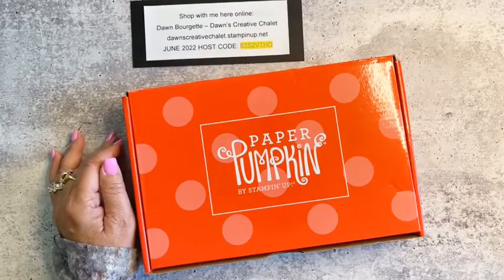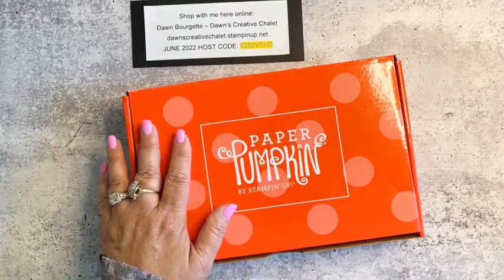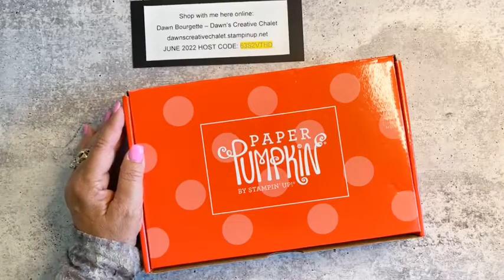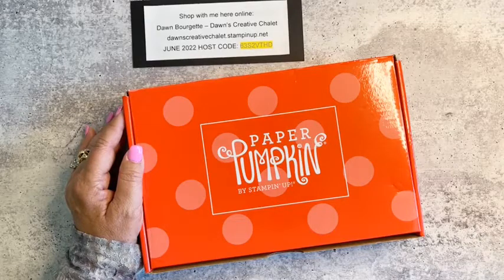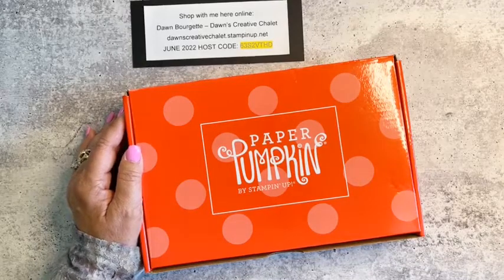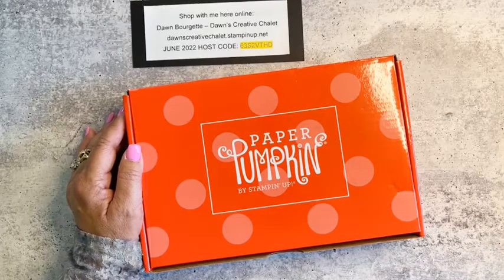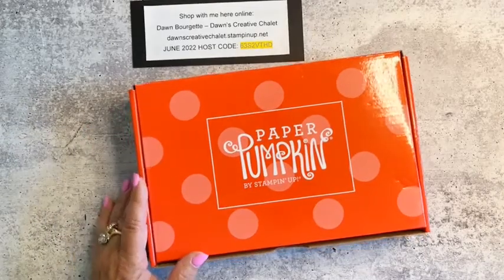Again, it's your one-stop box for creativity. Paper Pumpkin has done the hard part, leaving all the fun for you. Every month, there are new products and projects. If you're not happy, just contact Stampin' Up, and they're going to make sure that it's right, because your satisfaction is guaranteed. It's an easy way to share the crafting experience with family and friends.